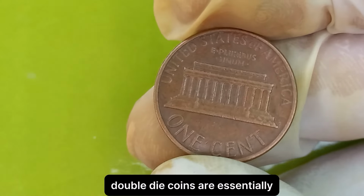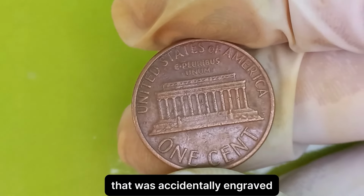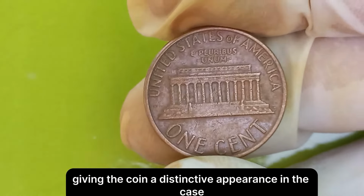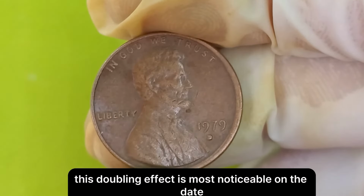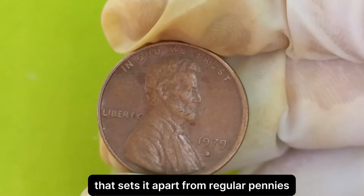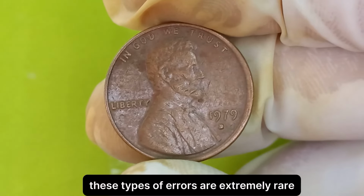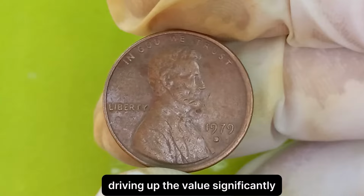Doubled die coins are essentially coins that have been struck by a die that was accidentally engraved with a slight doubling effect, giving the coin a distinctive appearance. In the case of the 1979 Lincoln penny, this doubling effect is most noticeable on the date and lettering, creating a doubled or shadow-like effect that sets it apart from regular pennies. These types of errors are extremely rare and highly sought after by collectors, driving up the value significantly.